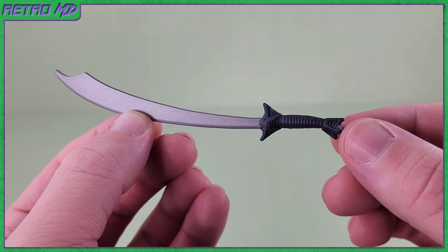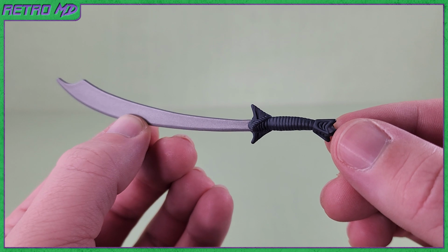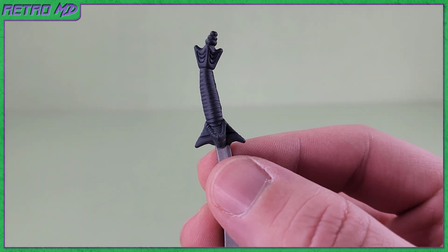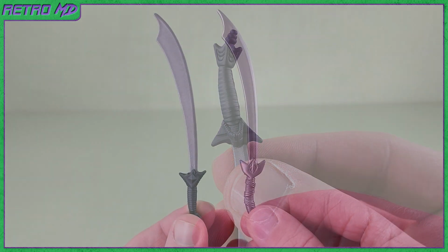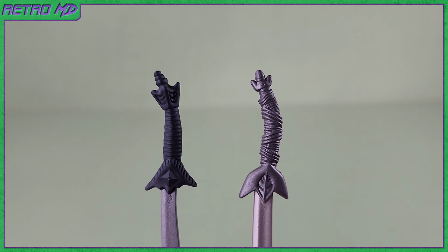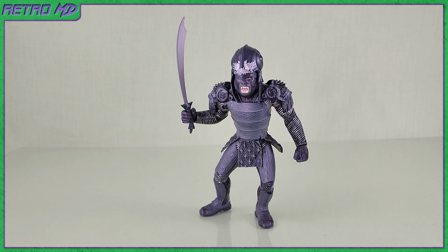The next accessory is the sword. It's a great accessory and one that fits the character perfectly. At first glance I thought it was the same sword that came with Kroll. And while the blades are very similar, the hilts are different sculpts. Here's Atar ready to take down some damn dirty humans.